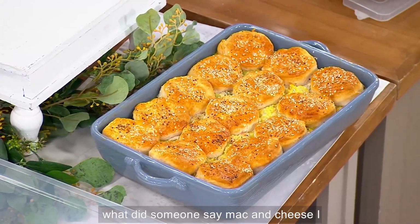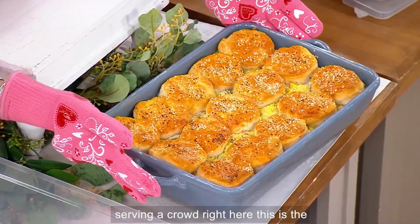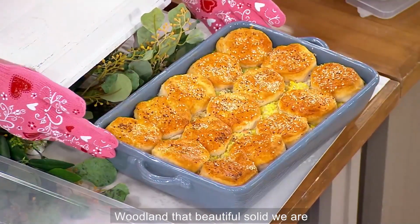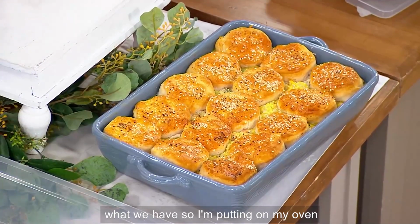Oh, did someone say mac and cheese? I think mac and cheese would be good. Look how gorgeous this is. When we talk about serving a crowd right here, this is the baker that you need. All the recipe books call for it. I love that we have it in woodland, that beautiful solid. We are retiring this piece. So what we have is what we have.